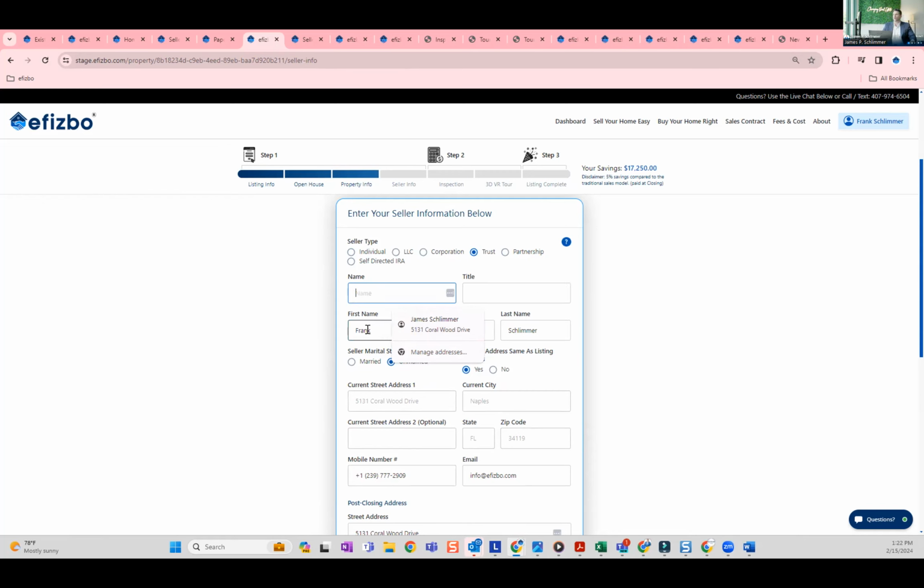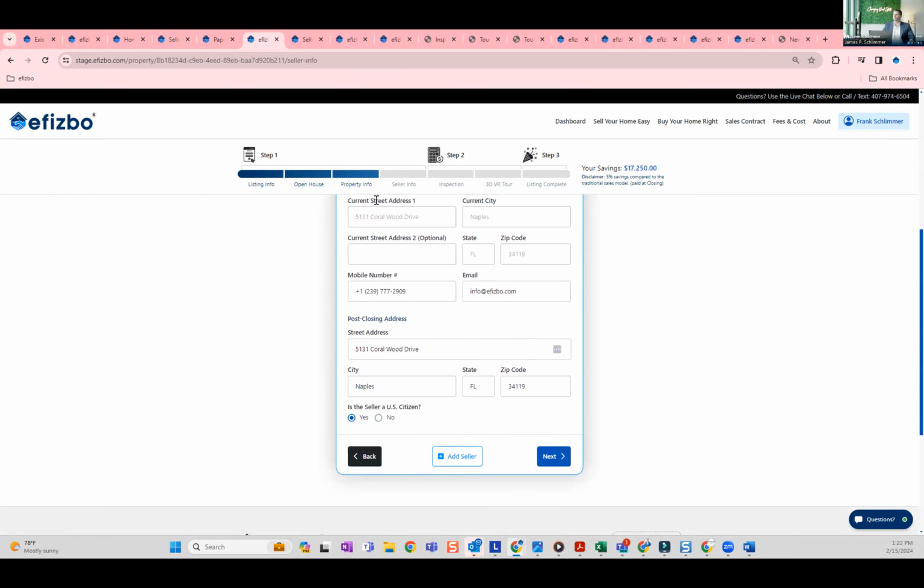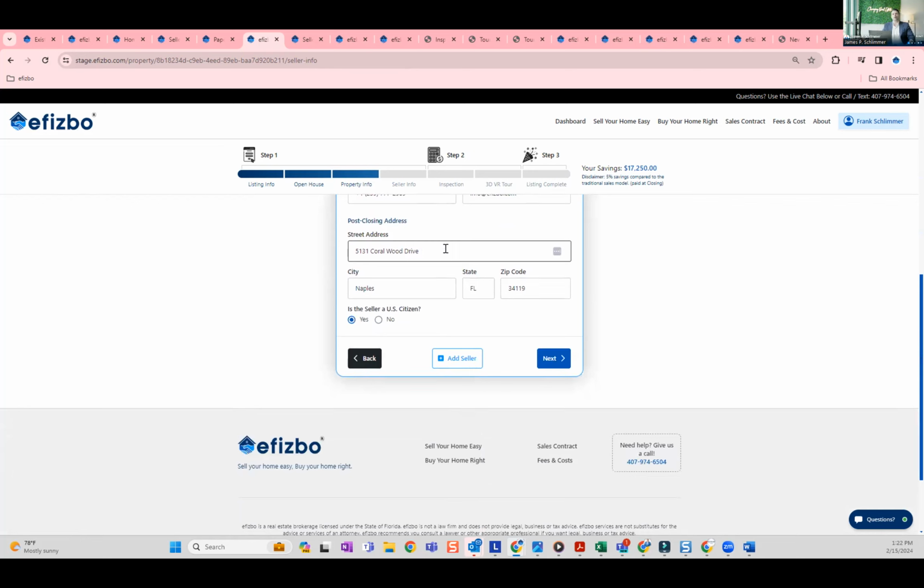And then you have the primary contact, which would be the name of the person. So, little tip, same thing with LLCs, corporations, self-directed IRAs, partnerships, and so forth. So you give your address. Why are we asking for a post-closing address? Because that post-closing address is what gets put on the deed eventually when that comes. So we want that information. Now we move over here and we do next.